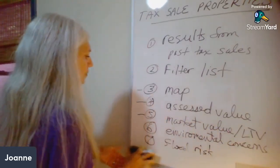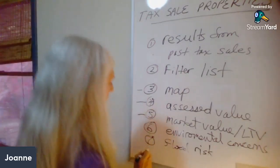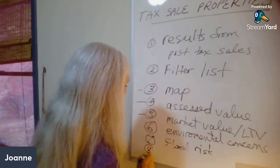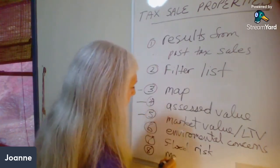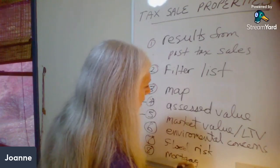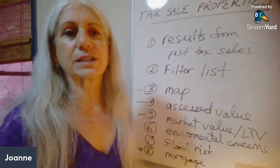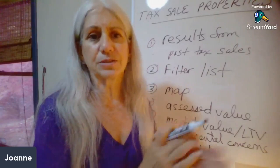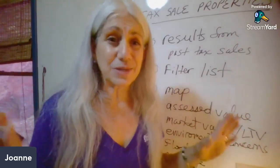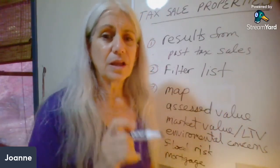The other thing that you want, if you can get it, you don't always have this, but if you can get it, it's good, is the mortgage information. Is there a mortgage on the property? Now, this is really for liens, because some people, if there's a mortgage on the property, they don't want that lien because they want to be able to foreclose on the property, which, by the way, if that's what you want, liens are not the way to go. All right, it's better to do deeds if you want the property.